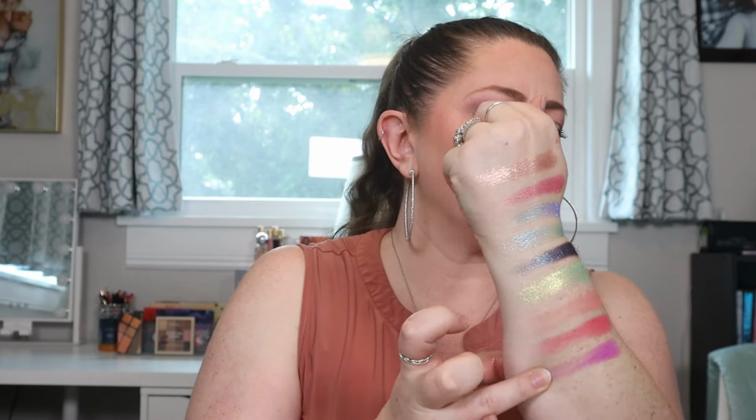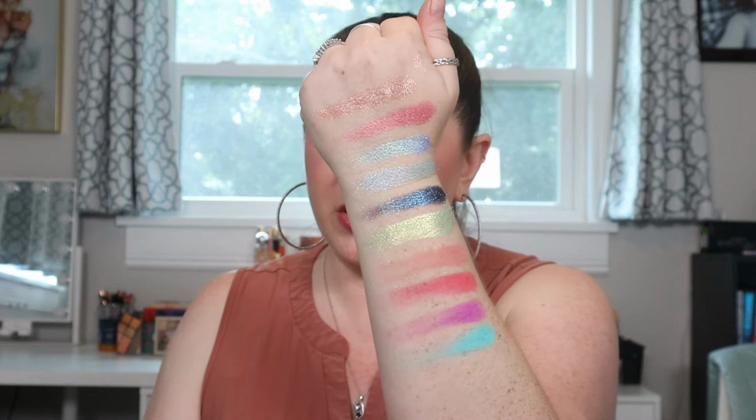All right, let's swatch some of these matte shades. I did use some of these mattes already, like the green ones when I was putting a look together, and they worked really well. This one's really, really light, but there is a shade swatched there. They're swatching okay. But again, I've used some of these and they actually performed really well, even though they're not swatching the greatest.